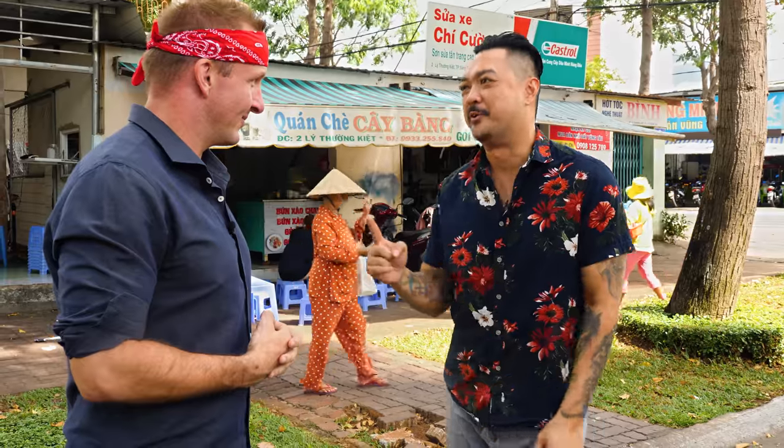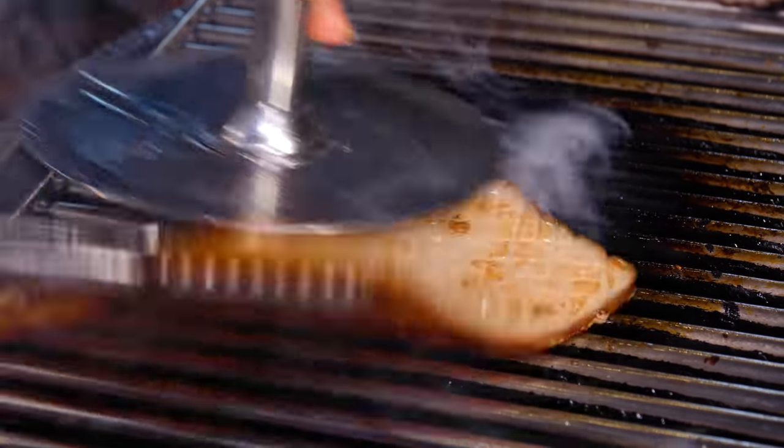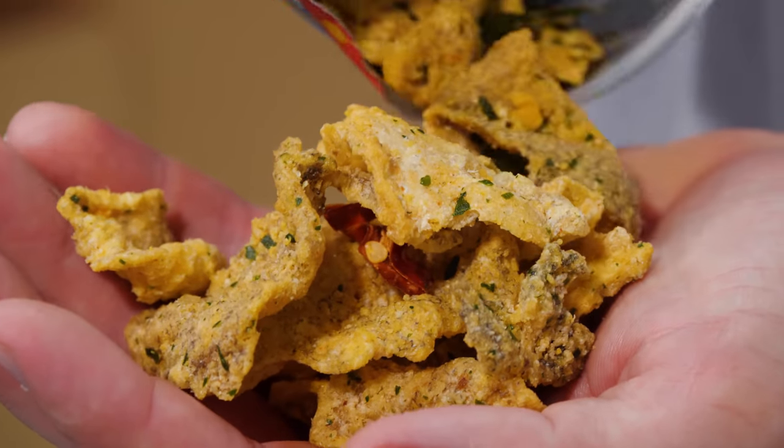Today we tried four different types of skin from four different animals. I wanna know which was your favorite. The Korean one. That was phenomenal, dude. I love the Korean skin, but I gotta say my biggest 180 was with the fish skin. I used to be a fish skin hater, but it turns out it's really good.